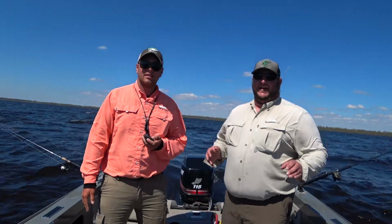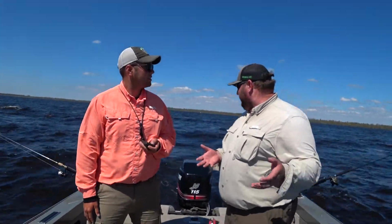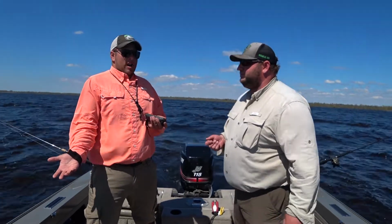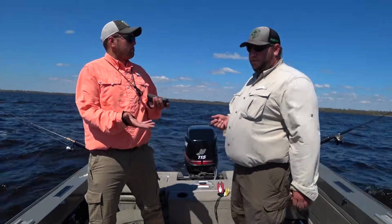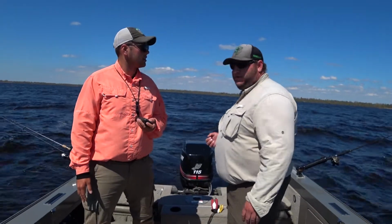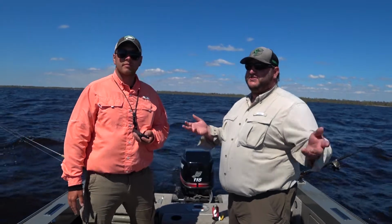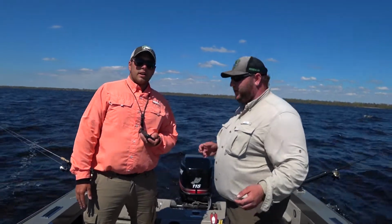Yeah. And this is a much more efficient way of saving the batteries. I bet you could run it for over a day, if not. Well, yeah. I mean, we've done a whole day of trolling, and really haven't used the trolling motor very much at all, other than for steering and the occasional spot lock, when we take a little break.